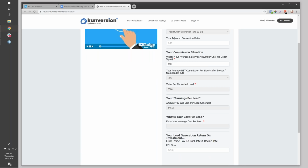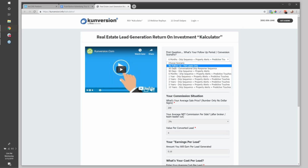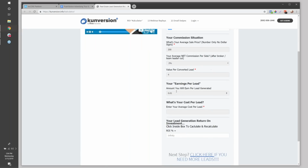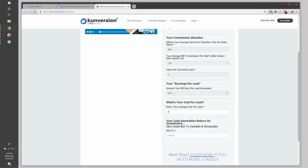And if you play with this, you'll see how the numbers can change for you. I assume a 1% conversion if you just get the leads, no follow-up, hot leads only. It's a 0.5%, right? So a 0.25%. And the interesting thing is, if you use this tool, even a 0.25% conversion rate, with an average cost per lead of about $8 with our Facebook leads, can work out.